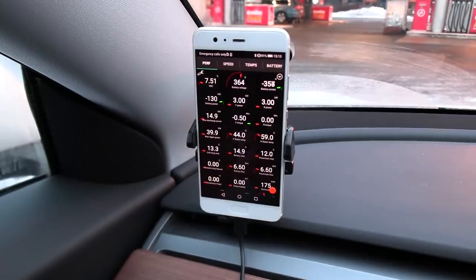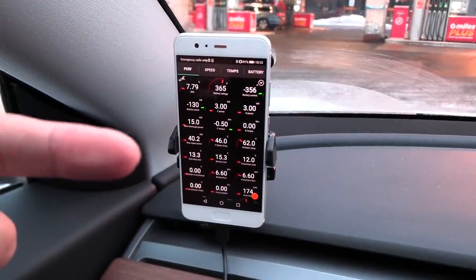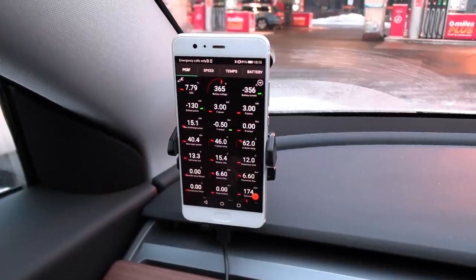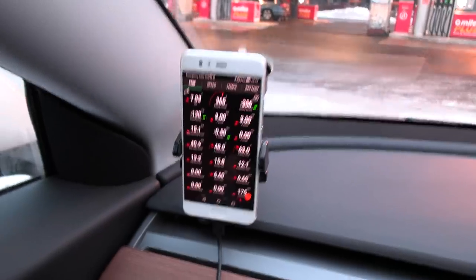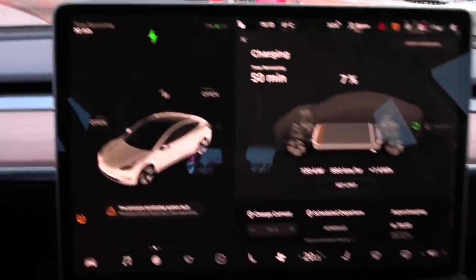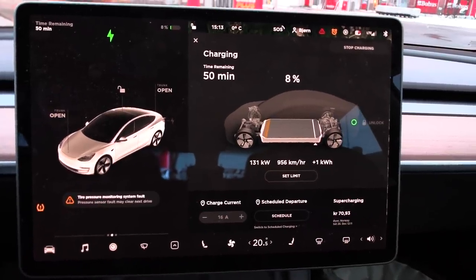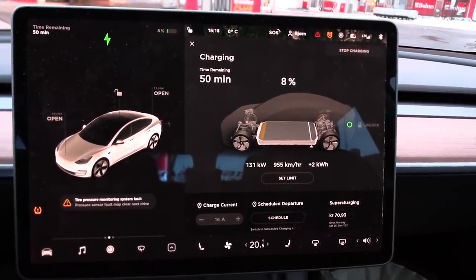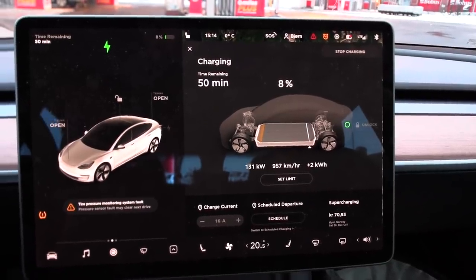I've noticed this before also when I was camping in the car and the battery was quite cold, it could still regen a lot versus my older battery. That if the battery was cold, then it wouldn't accept any regen until the battery heated up. But look at this. Wow. Okay, pretty good, yeah.